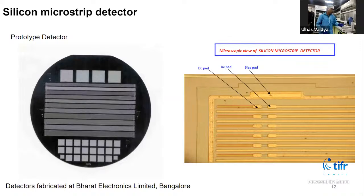This is the detector shown here, and this is one corner. We'll try to show this under the microscope, which you can see here. Use the mouse, because otherwise it can't be seen. So this is one corner I am showing here, with all these process layers.